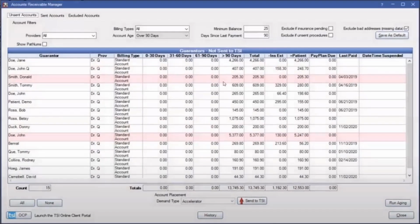And if you have it, then once you click that button, you'll go to this AR manager where you can see what accounts should be possibly sent to collections or even the accelerator, and which ones have already been sent, what's the status of that. So you'll see all of that right within PracticeWeb. How great is that? I mean, it's so easy compared to doing all this separately and having a separate portal, and you have to reconcile everything. This is so much better.